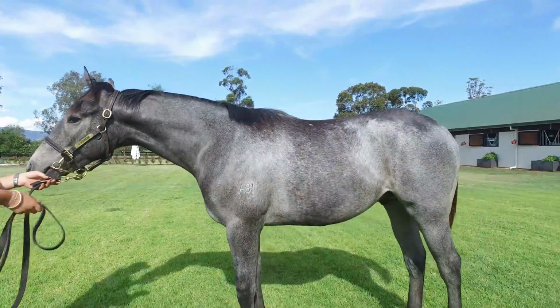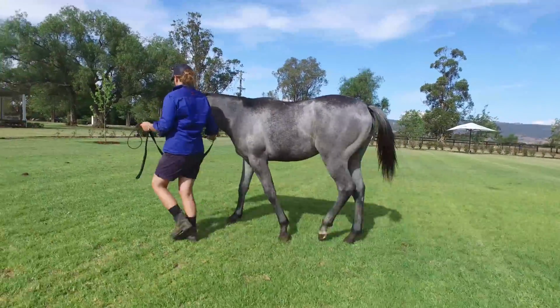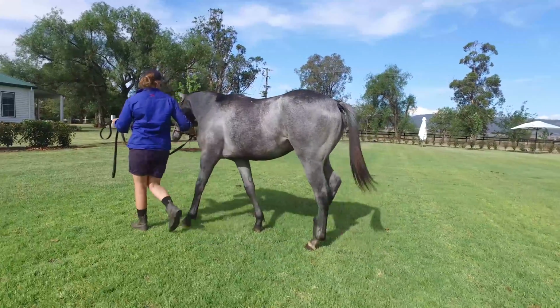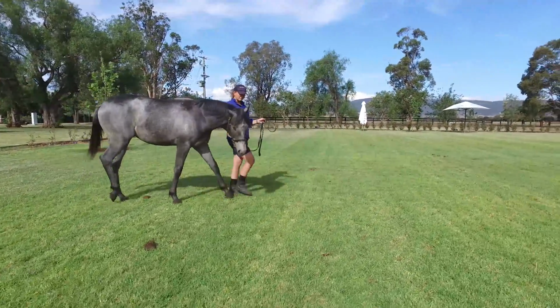Just a little walk up there for us, thank you. As you can see, he uses himself really, really well. Again, this is all new to him as well. He hasn't been taught to lead up that often, so this is something that they'll gain experience on over the next 3 or 4 weeks. They'll have numerous parades like this.